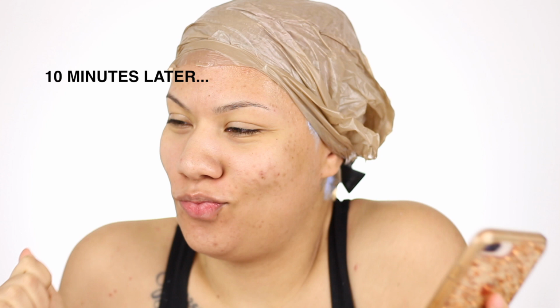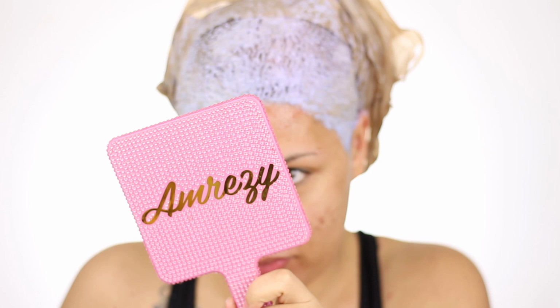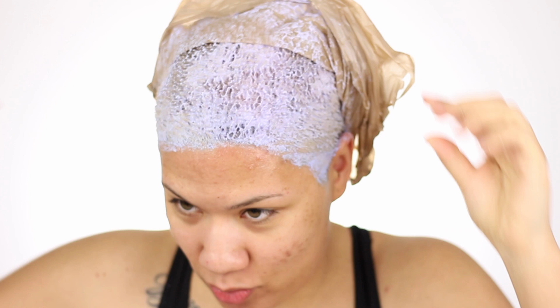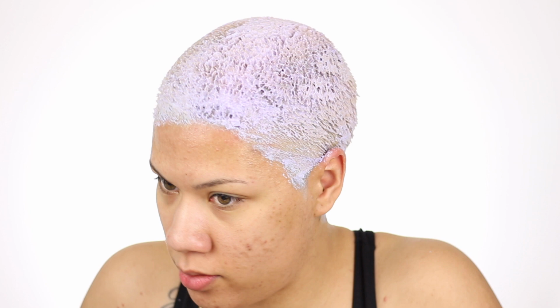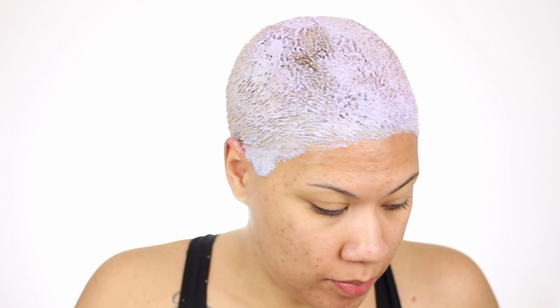Okay, so it's been about, got my little clip. It's been about 10 minutes. It's definitely getting blonde. I'm going to give it 10 more minutes. It's turning purple. I don't know if that's normal, but it's turning purple.